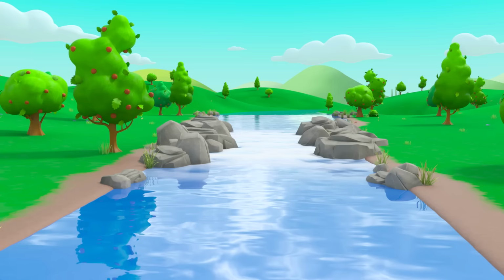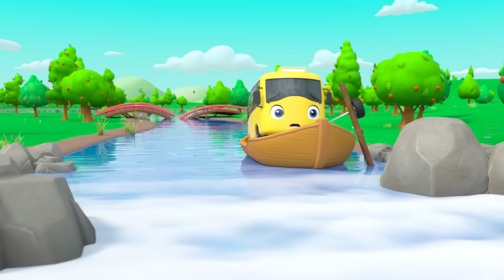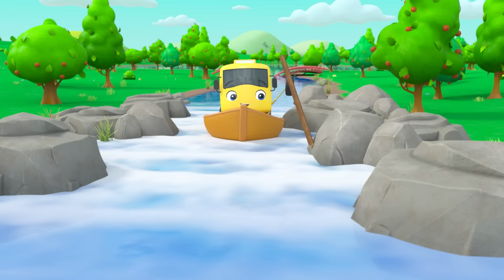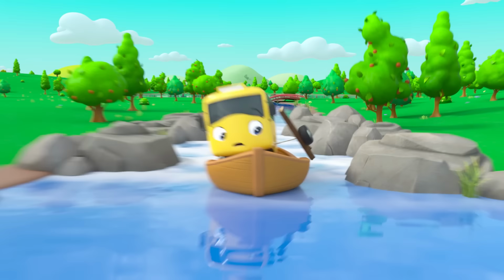Uh-oh, Buster has spotted rocks ahead! But he can use the wooden pole to steer away from them. It's working! Good thinking, Buster. Oh no, the pole snapped! And look, a waterfall ahead!